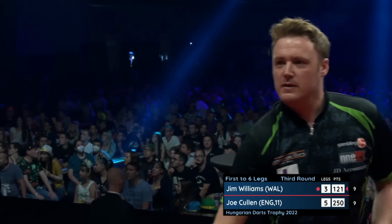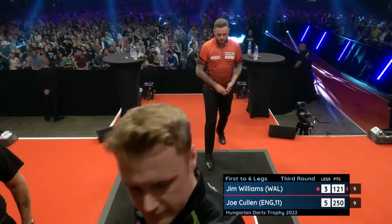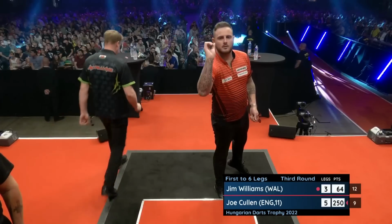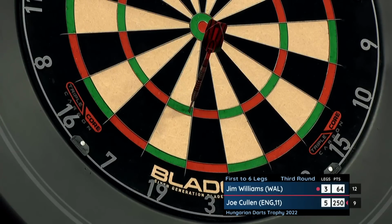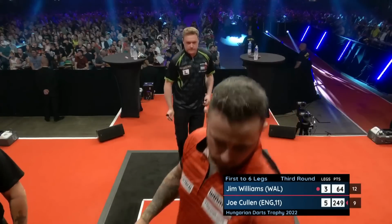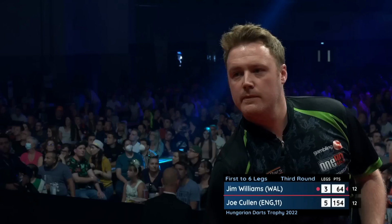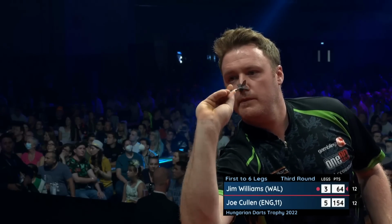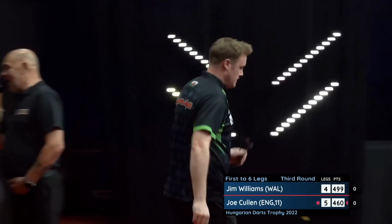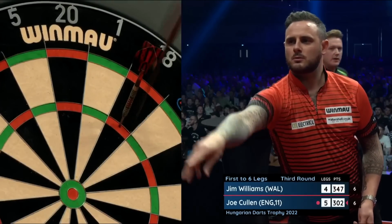Is this one starting to get away from Joe a little bit? He's losing his range. Just needs a score to fluff up his confidence a little bit in preparation potentially for his throw in the next leg. You require 64. Double 16. And it's there. So 5-2 turns into 5-4. If he can stretch it a bit, all will be good in the world.